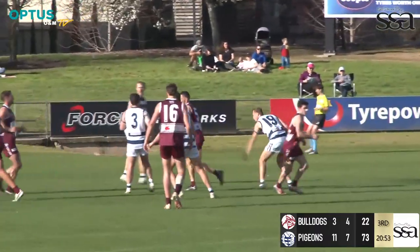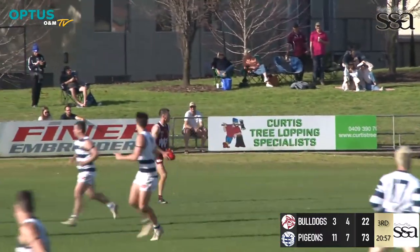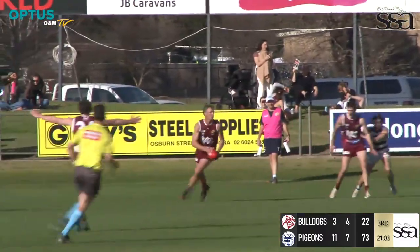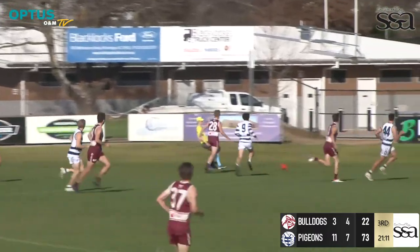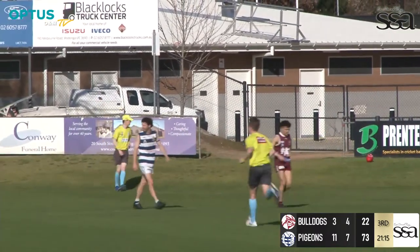Wheeler kicks it inside 50, and it's all Dogs. Greenhill chimes up, takes a mark, wants to kick it to the far side. Awful place to be, riding the sun at the moment. Brown sends it to half forward. Irvine up against Wilson, spills out here to Beattie. He's been okay for the Dogs today. Second game of the year, Dan Vaccaro.